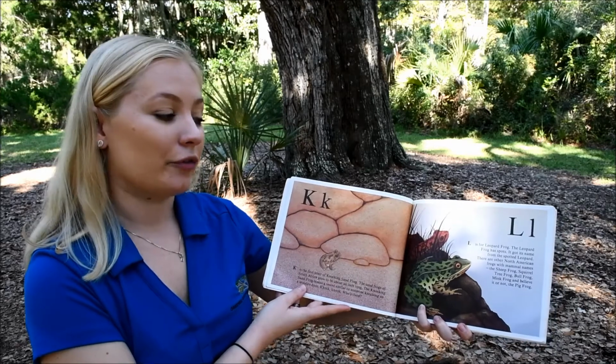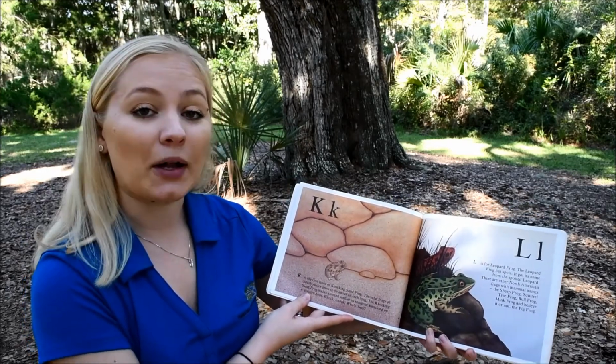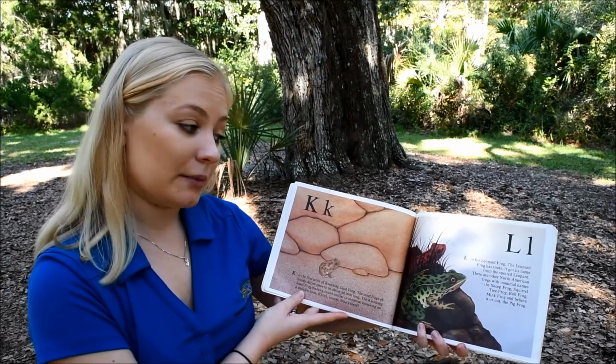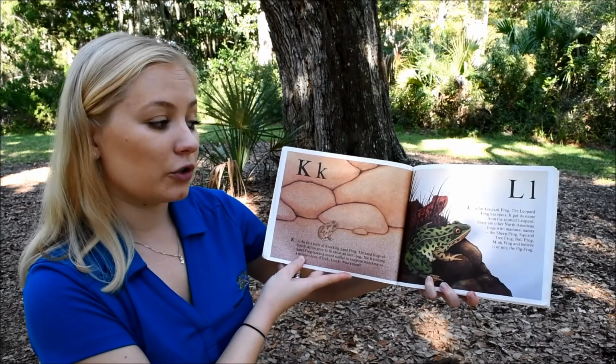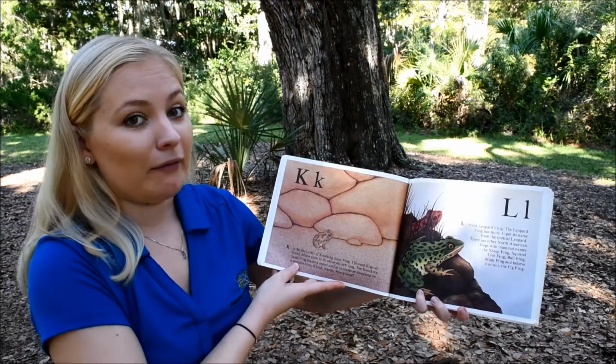L is for leopard frog. The leopard frog has spots. It got its name from the spotted leopard. There are other North American frogs with mammal names. The sheep frog, squirrel tree frog, bull frog, mink frog, and believe it or not, the pig frog.